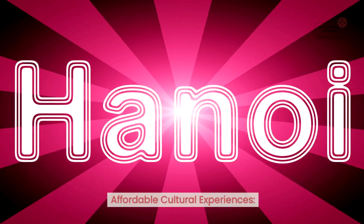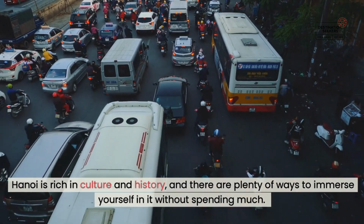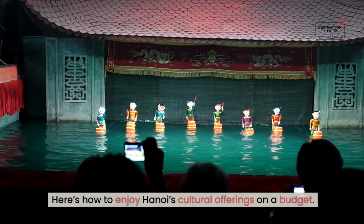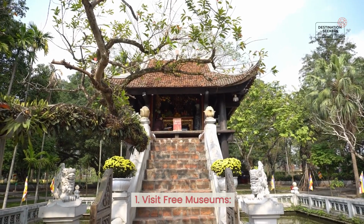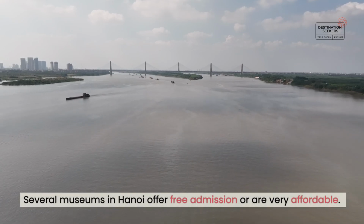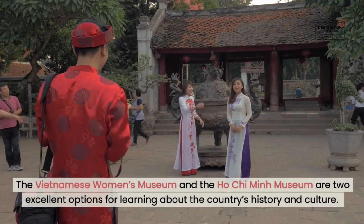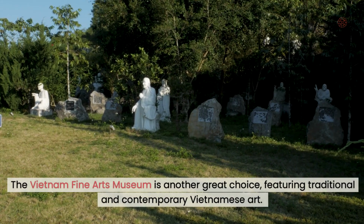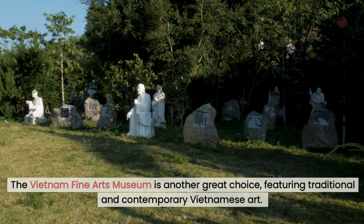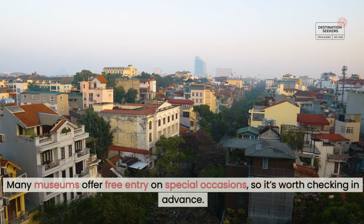Affordable cultural experiences. Hanoi is rich in culture and history, and there are plenty of ways to immerse yourself in it without spending much. Here's how to enjoy Hanoi's cultural offerings on a budget. 1. Visit free museums. Several museums in Hanoi offer free admission or are very affordable. The Vietnamese Women's Museum and the Ho Chi Minh Museum are two excellent options for learning about the country's history and culture. The Vietnam Fine Arts Museum is another great choice, featuring traditional and contemporary Vietnamese art. Many museums offer free entry on special occasions, so it's worth checking in advance.